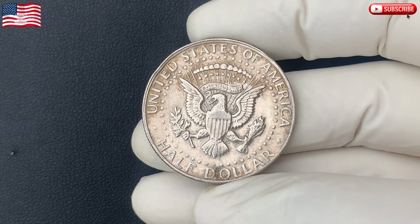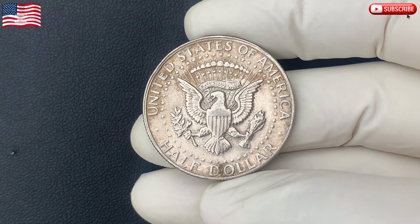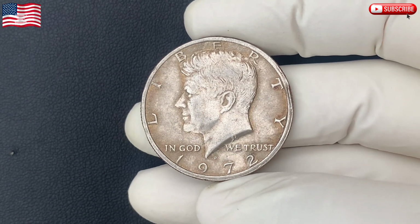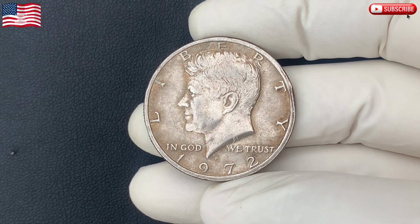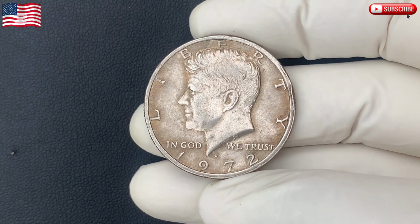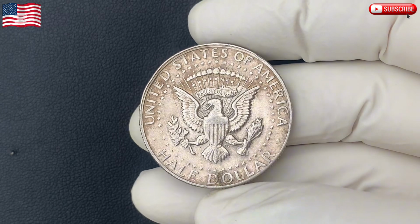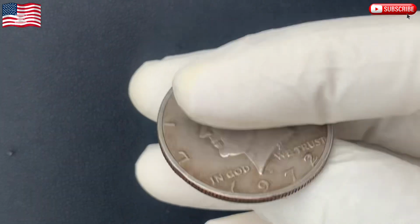Imagine holding a coin in your hand that has not only survived for over 50 years but has been carefully preserved in perfect condition, possibly with a rare mint mark or an error that makes it stand out from the crowd. It's a collector's dream. And believe it or not, such a coin could be worth as much as $99,000. Yes, you read that correctly, $99,000 for a single 1972 Liberty half.